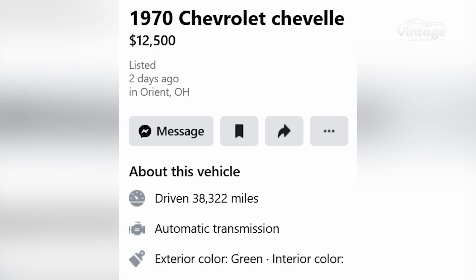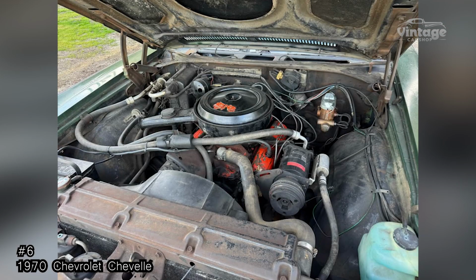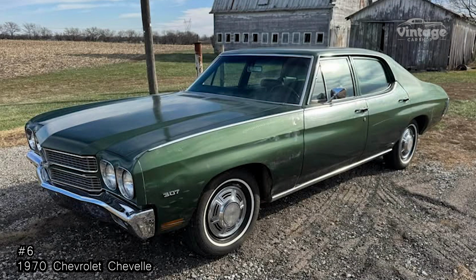(1970) Chevrolet Chevelle, listed in Orient, Ohio, for $12,500. This classic Chevy is powered by a 307 cubic inch small block Chevy engine and comes with an automatic transmission. It has only 38,000 original miles and is a one-owner car, originally purchased by an elderly woman. The car was moved from Louisiana to Ohio 15 years ago and includes the original build sheet.